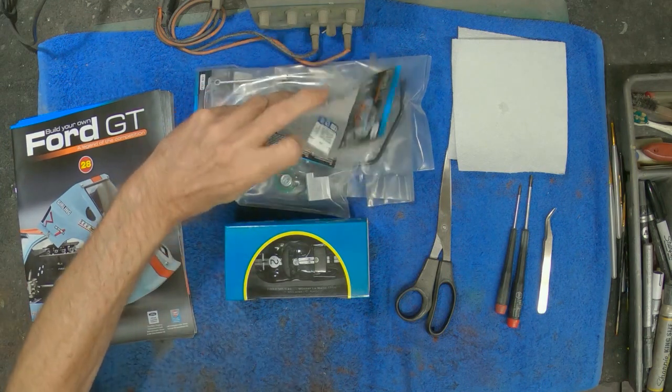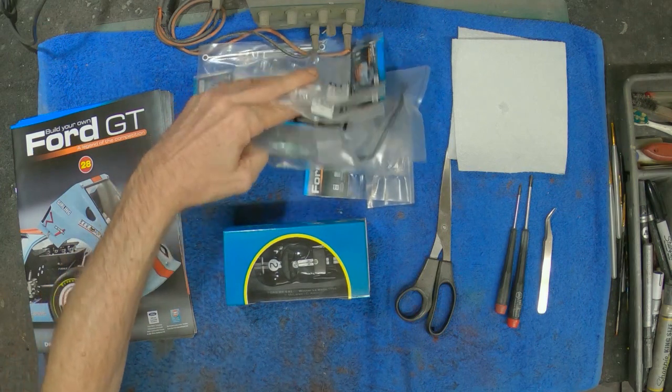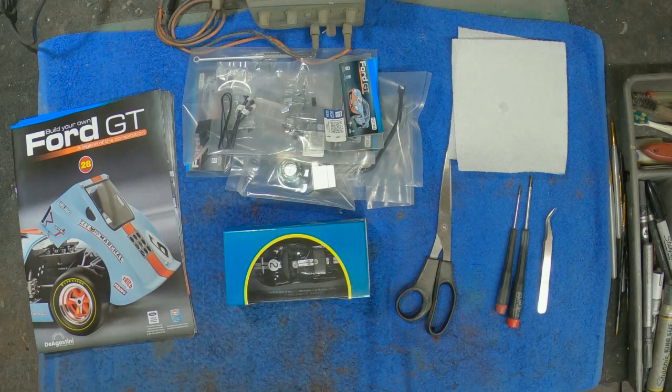I noticed a little speaker in here because I don't know if I mentioned this at the beginning of this build series. This car actually has some sound effects. I think actually when you step on the gas pedal on the inside of the interior, you get the engine revving sound, so that's really cool. We're going to be adding all that on today.